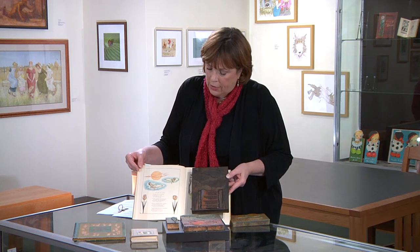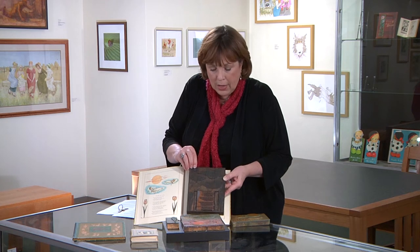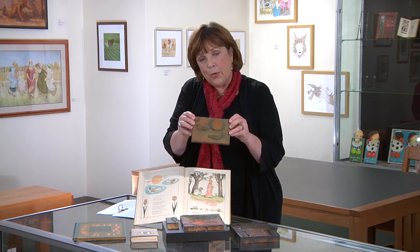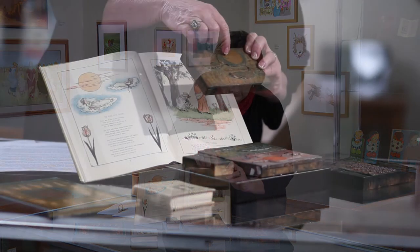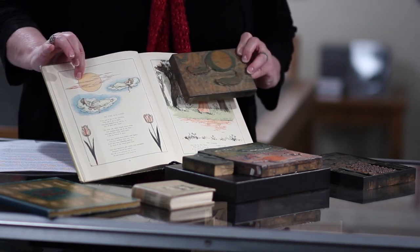And it's right here on this block, which is from the book Marigold Garden. And you can see that this is just the outline, and even the text is placed in this block. He would then follow with the colors. And here's the yellow color used in the sun, and you can see some of these little etchings right here that show the clouds in the picture itself in the book.